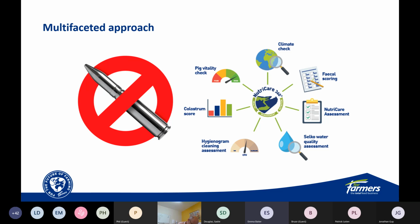So yeah, multifaceted, no silver bullet for the solution, but we are, as Sadie says, trying to encourage people to engage with their vets, other members of the industry, to try and help support with the removal of zinc.